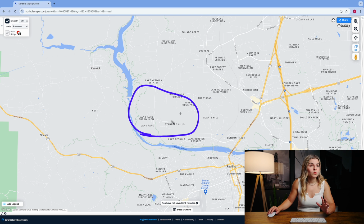Stanford Hills is one of our more prestigious gated communities. It is an HOA. We have properties anywhere between 850 to well over $1 million. This was an area that was impacted by the Carr Fire a little bit, and we did have a lot of homes that were lost, but a lot of homes that were rebuilt. And essentially, with this luxury neighborhood and being HOA, a lot of people like the gated community.